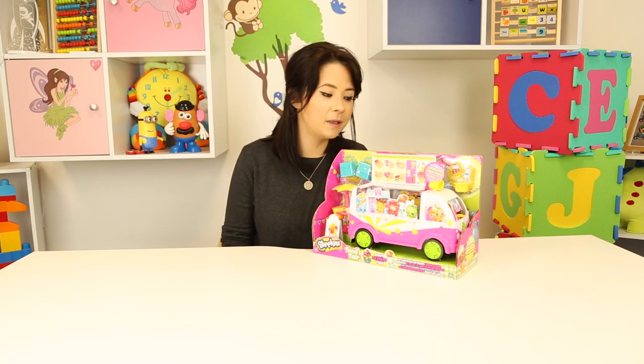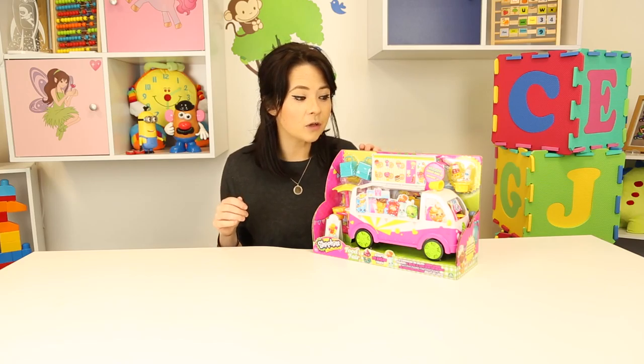And we are going to be looking at another Shopkins, which I'm super, super excited about. My collection is getting bigger and bigger by the day, guys. So I'm so excited to see what I get today. So I'm just gonna hop right in and I'll just show you.